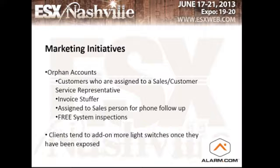So we did a couple initiatives at our company. And again, we're in a small market in Cleveland, so compared to some people in this room, we're not a big company, but we had hundreds and hundreds of what I call orphan accounts. And those are people that were sold by a salesman who no longer worked for my company and has not been assigned to anybody, so they haven't called me for anything. If they call me, I assign them to somebody right away.